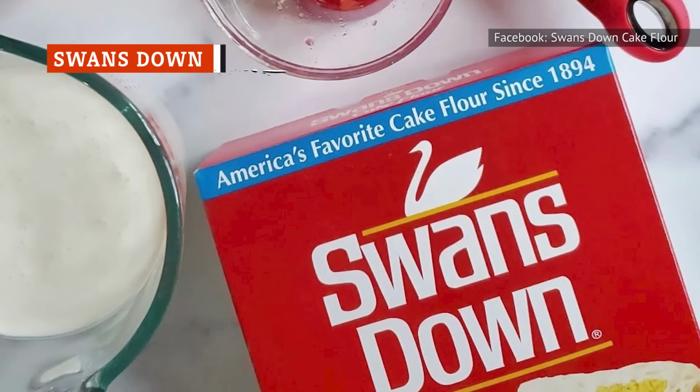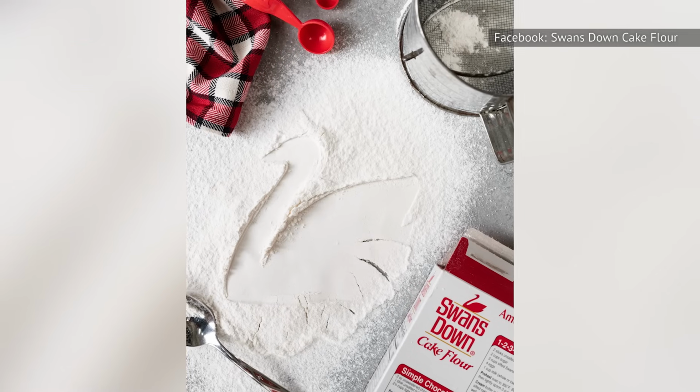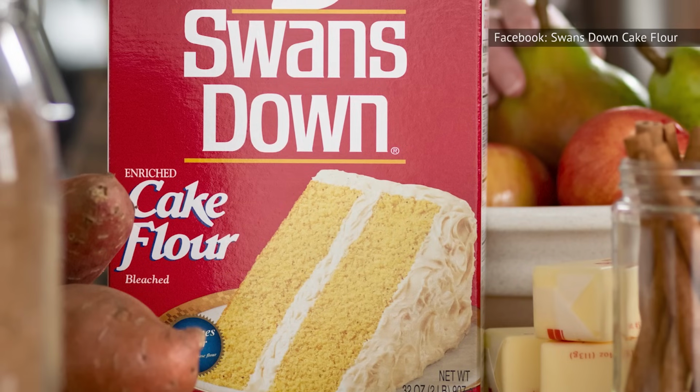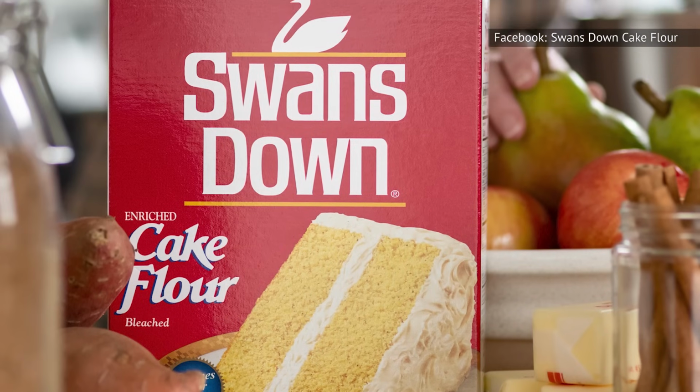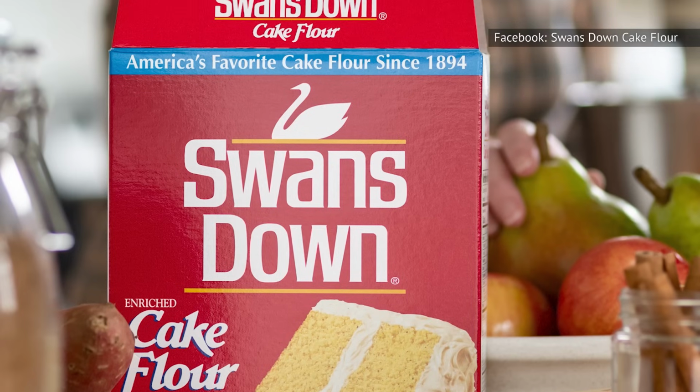Swans Down makes cake flour. And that's pretty much it. Made from the softest part of winter wheat kernels, it's 27 times softer than all-purpose flours. The texture is important for cakes. Because Swans Down is so fine and soft, cakes hold moisture a little better without developing a chewy bread-like texture.